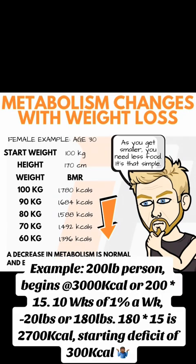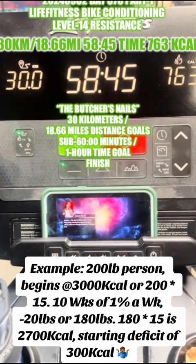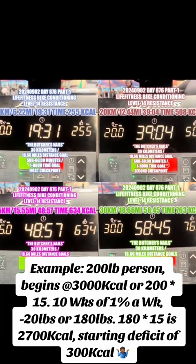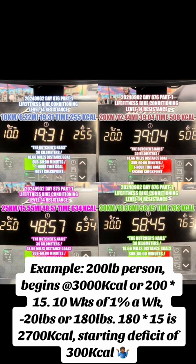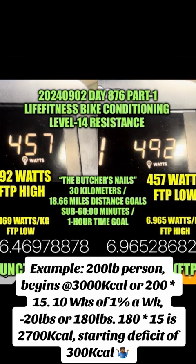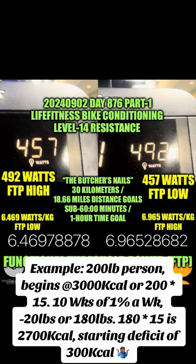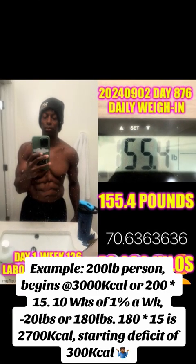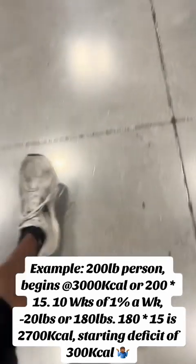So for instance, if I have a 200-pound male individual and he's trying to scale down to, I don't know, call it like 160, his first 10-week hit point, starting from 200 pounds, is going to be 180 pounds, or 20 pounds, 10% of his initial starting weight lost. So his original maintenance calories at 200 pounds would have been 3,000 calories. But because our first hit point is 180 pounds, which is 10% lost from that 200 pound starting value, our target calories are going to be 180 times 15 or 2,700 calories, which is a 300 calorie, very reasonable deficit to run for the first 10 weeks.